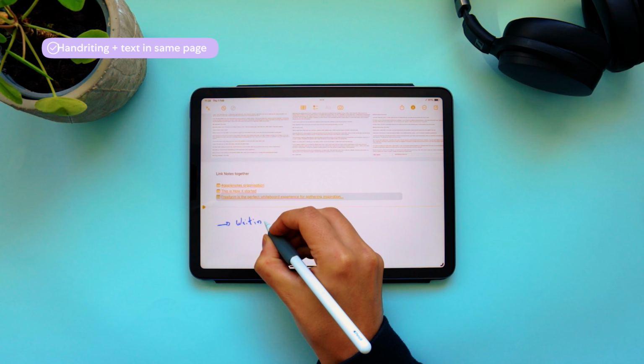I'm João with Paperlike, and today I'm taking a closer look at 13 of the best note-taking apps out there. Yes, not one, not two, but 13. And by the end of it, hopefully you'll know exactly which ones to explore first.